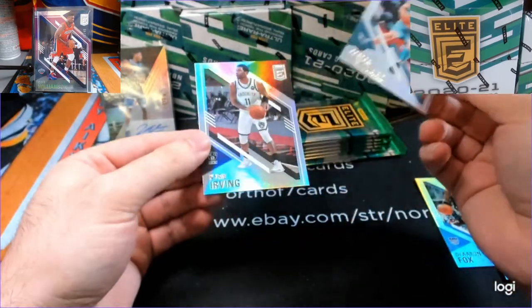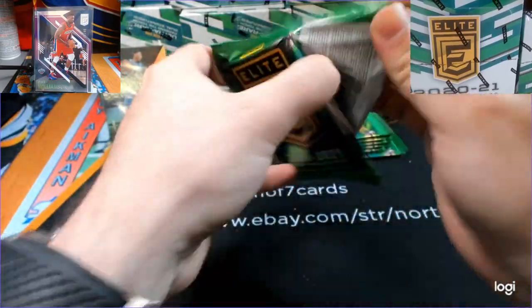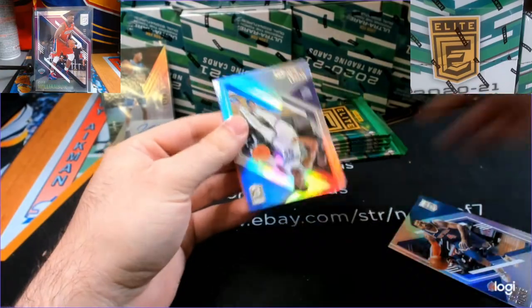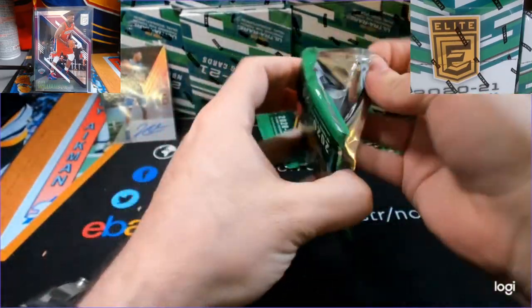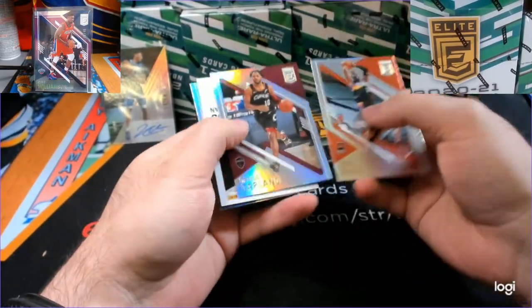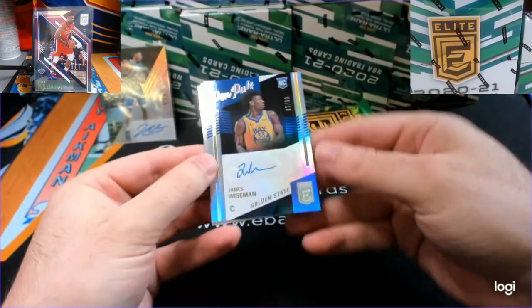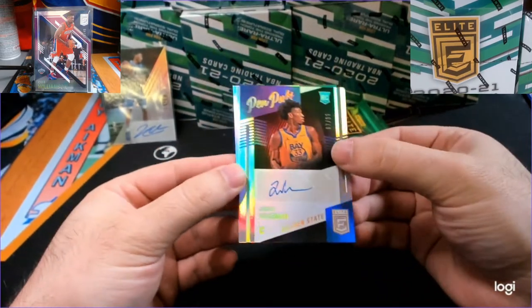And we got a Gordon Hayward and Kyrie. Derrick Rose, Rozier. We got an Immanuel Quickley out of 99. Delon Wright, Pascal Siakam. See, the one time I do it upside down, it makes me wrong. Chris Paul, Garland. Ooh, who's this guy? Golden State. James Wiseman. Yeah. Got a James Wiseman Pen Pals, numbered 67 of 99, a rookie auto. Congrats to the James Wiseman spot.